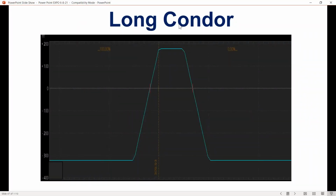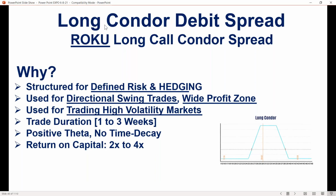Now, the next one, I'll show you what a long condor looks like and how this is used. The long condor is a real favorite because we can widen out that zone. So I love to use these for legging into. Here's the structure, and we can do this with puts or calls. We can leg into it, or do it as just one spread. The thing that makes it great is that we have a sell side component to it, so we're getting positive theta from that and also lowering our risk, but we can have a bigger profit zone.